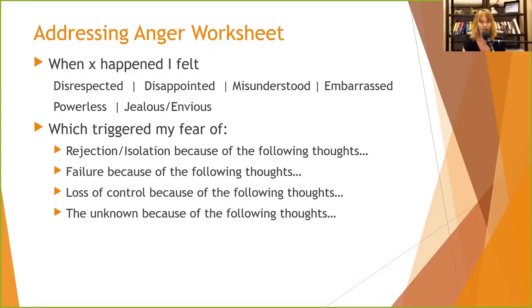This happened, and I felt disrespected, which triggered my fear of rejection because I'm telling myself that if someone respected me and if they wanted to be in my life, then they wouldn't be disrespectful. So you can address the thoughts, but you've got to kind of drill down and figure out what's underlying this threat. Why is this particular person perceiving this particular situation as threatening at this point in time?